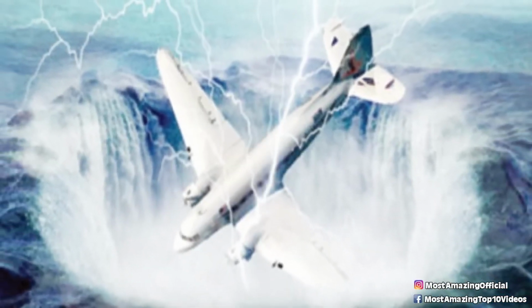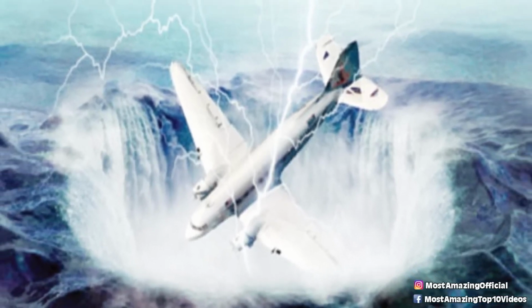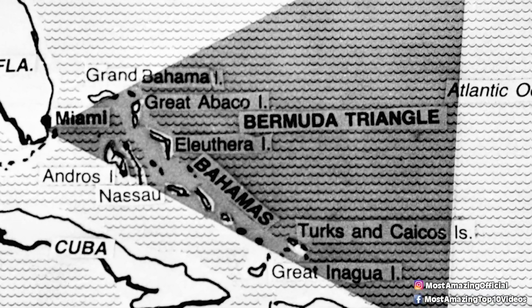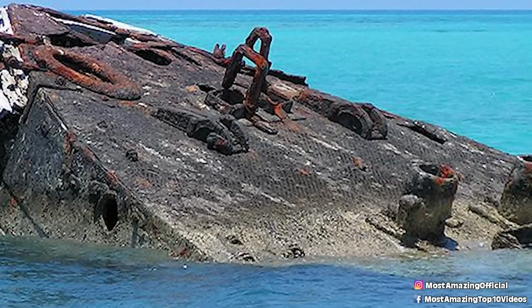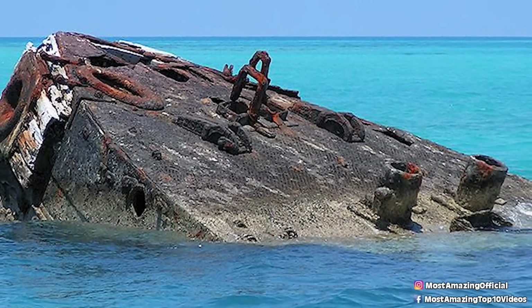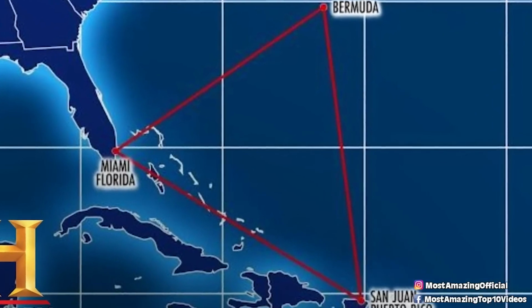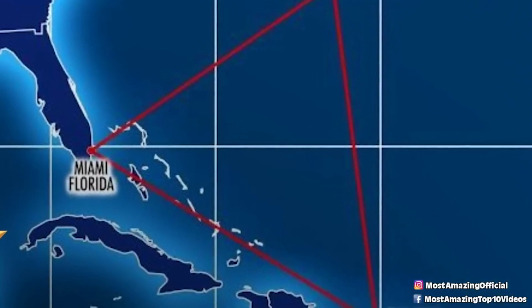Since then, there have been about 80 aircraft and 60 boats that have gone missing in the triangle, which only fueled rumors that there was some sort of force or supernatural cause that was making this area one where people would often go missing. There have been intense electrical forces and tunnel-like clouds reported in the triangle, which some may believe is the cause of the disappearances.